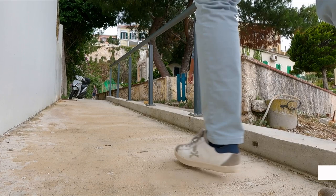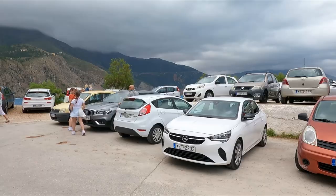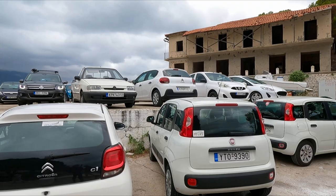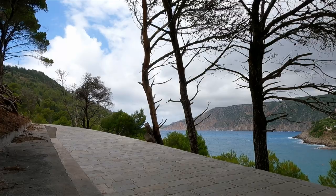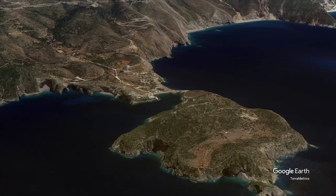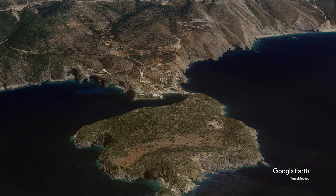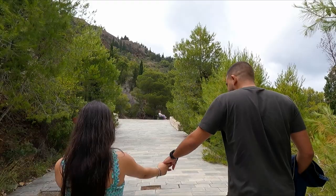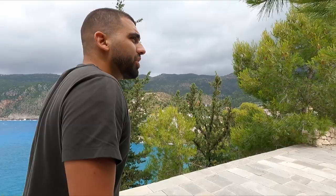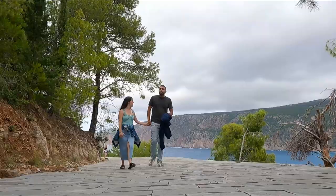So this is the parking lot in the town. As you can see, it's full with rental cars, and it is a bit hard to find space, especially I think in high season it's gonna be complicated. The geography of the town is quite interesting, because just in front of it there's a peninsula connected to the rest of the island just via a very narrow strip of land. The main attractions of Assos are the restaurants and the cafes in the town, but there's also a castle on the top of the peninsula.